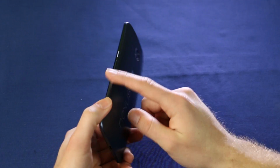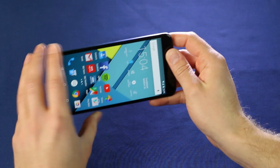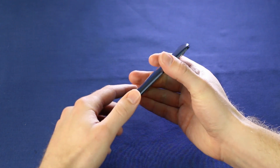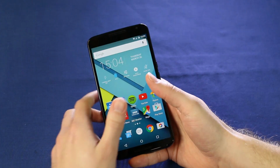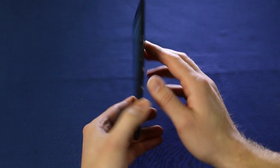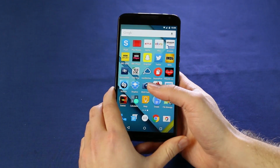Yeah, I would like a micro SD port. I've got files to transfer and bits and pieces. But in terms of storage space, it's pretty good to be offering 32 as the base option, and something I wish Apple would do.